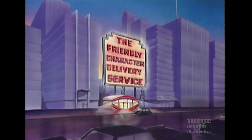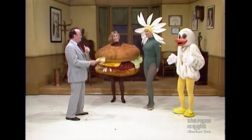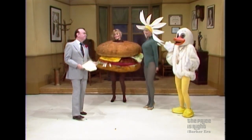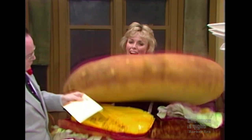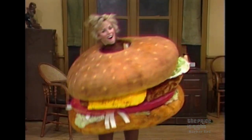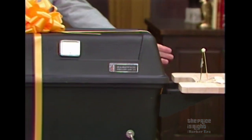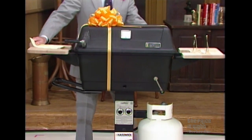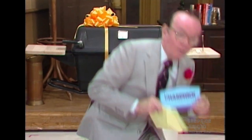Your showcase contains prizes mentioned during our story of the Friendly Character Delivery Service. And our story opens with the general manager reviewing his girls and choosing his Happy Hamburger character to deliver a message filled with laughs. And she'll take with her a new barbecue. A Harvard gas grill with porcelain enamel multi-height cooking grid, adjusting easily up to 3¾ inches by use of the convenient up-front handle from the Hardwick Stove Company.